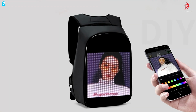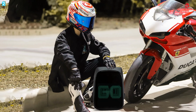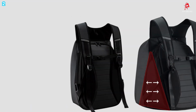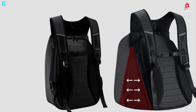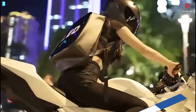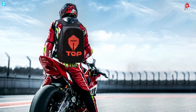Built for urban life, the backpack is made from durable, waterproof Oxford fabric with a leather film finish. This ensures that your gear stays safe even in light rain, making it tough, stylish, and perfect for all types of travel. The backpack's cutting-edge LED features and expandable storage mean you're always ready for your next adventure.